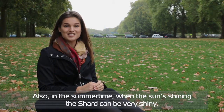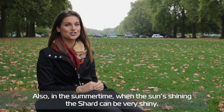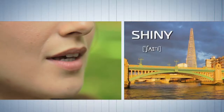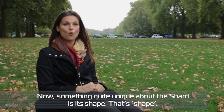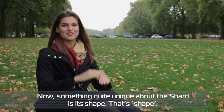Also, in the summertime when the sun's shining, the shard can be very shiny. Now repeat that after me. Shiny, shiny, shiny.